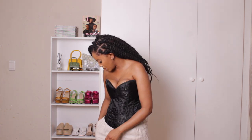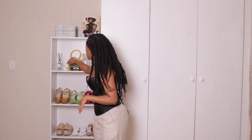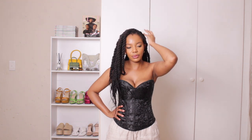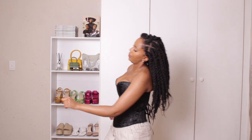What is in my pocket? Oh, my bracelet. Yeah, it speaks for itself. It definitely speaks for itself, and I don't know what else to tell you. Go get yourself a corset, okay? Go get yourself a corset and look snatched, okay? I don't know why, but I keep on thinking of that picture of Phaedra. Those who know, know. Those who don't know, need to be watching Real Housewives of Atlanta.